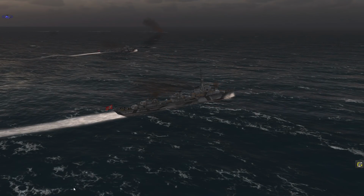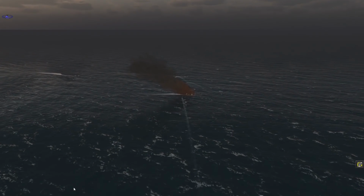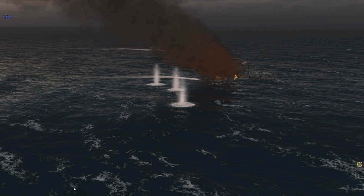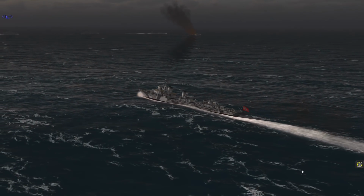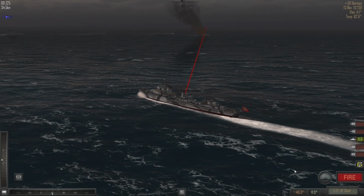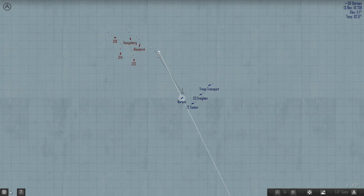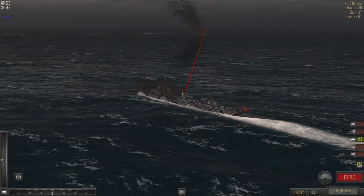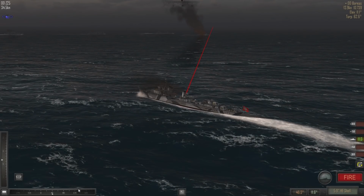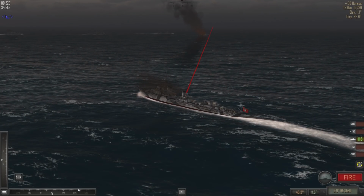Fire. Ooh, the wind really took that. Really took that time. Can we return fire? 11.3 last time. We were short a touch. It's only going to get bigger. So let's go 11.6. They reckon 11.1, but I don't think so. 11.7.